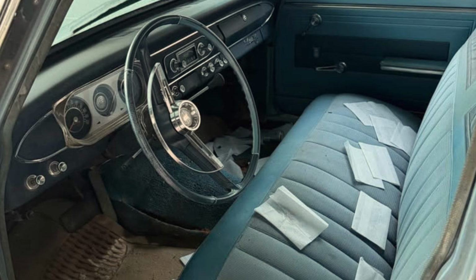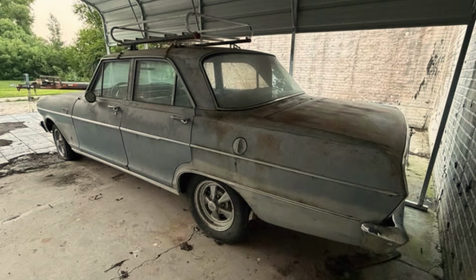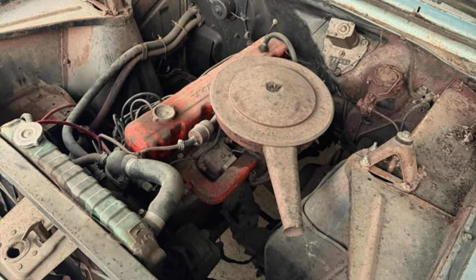It is currently not running because there is no battery installed, but the seller considers it a fun project with plenty of potential. The Nova will need brake work, carburetor tuning, and some attention to previous floor repairs. The shock towers have also been welded in the past, making this an honest restoration project rather than a ready-to-drive classic.